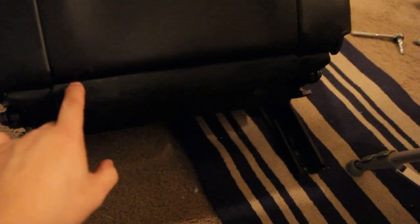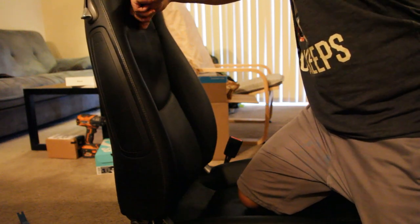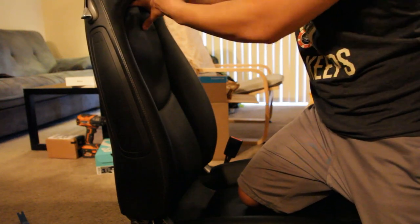Okay. This is the back. I'm going to pry this out from the back. So this is the center of the seat. There we go. Alright, that gets the backrest off. So now we come around to the front. I should be able to work on this front. It kind of clips in, so I have to pull the cushion up and then out.